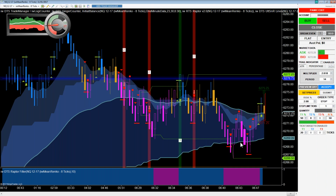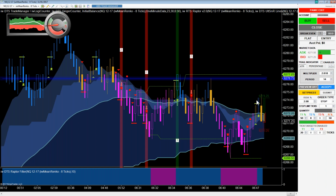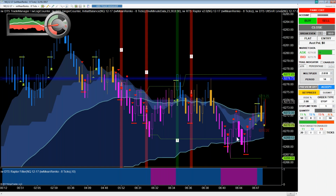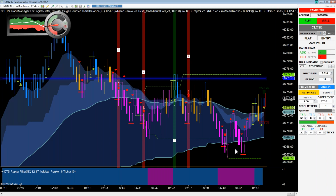Good support off the hard edge. If you're looking at a second push opportunity on this signal, there it is right there. So there's an opportunity to buy. And I wouldn't be surprised to see the buyers trying to run it up here to the high of the morning, maybe even higher. So far, we're still a little bit dulled.